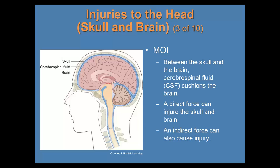So as far as the mechanisms of injury, like I said, it's very important that we try to understand what happened, where they were in the vehicle, how the vehicle rolled over, were they wearing their seatbelt. We ask all these questions so that we can get an idea of what part of their head they hit, how hard they could have hit their head, things of that nature. So it's really important to figure out some of this information if we can.